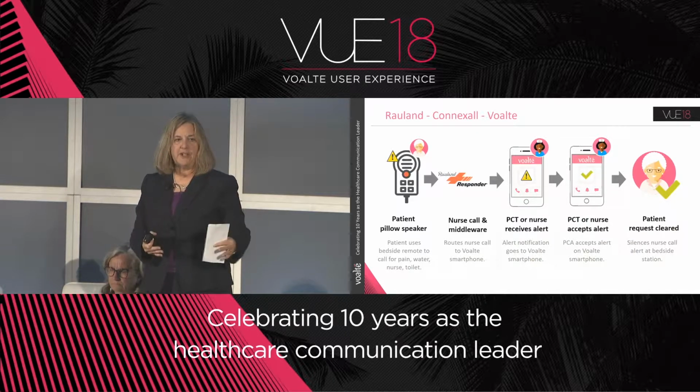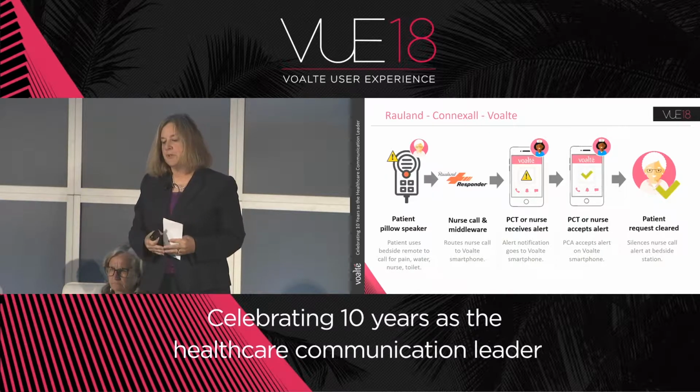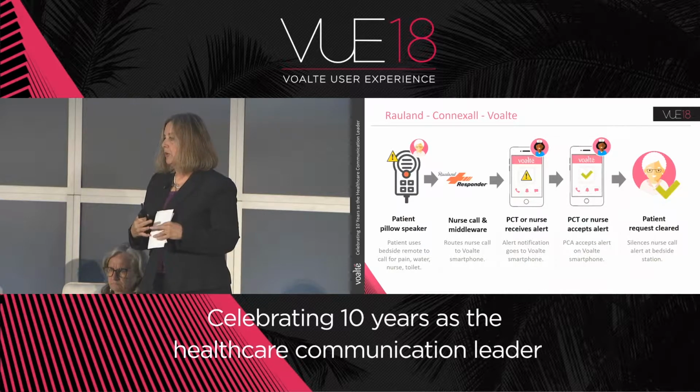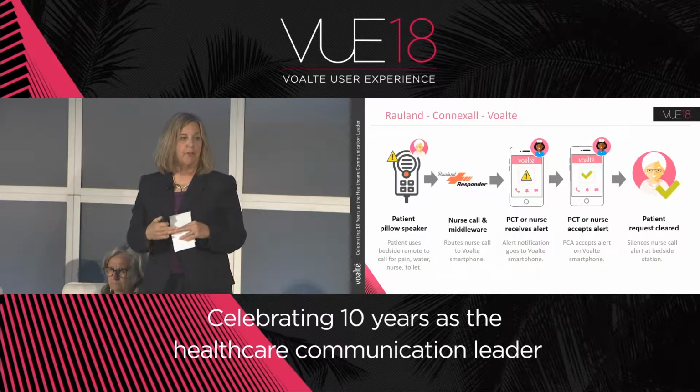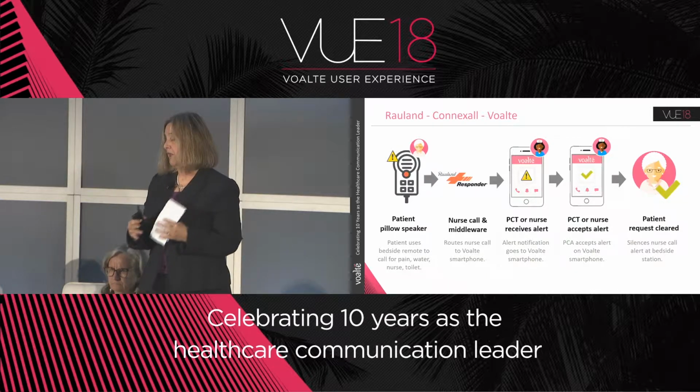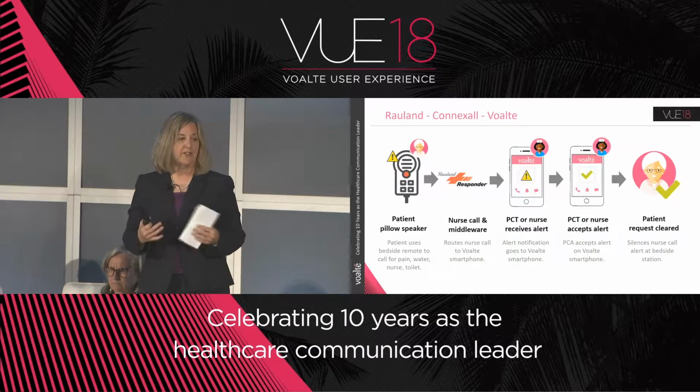The other thing that we do with that particular Rollin 5 system that we have in place is escalation. On this particular pillow speaker, there are 4 buttons. One is for nurse, one is for water, one is for toilet, and one is for pain. Two of those go directly to the nurse, but not to the patient care tech. The other 2 go to the patient care tech, and then that person can escalate as appropriate.